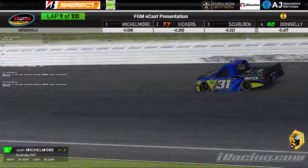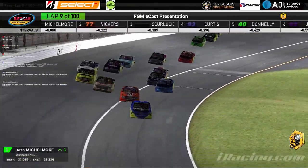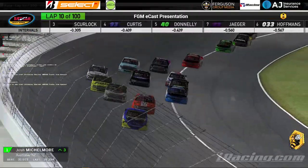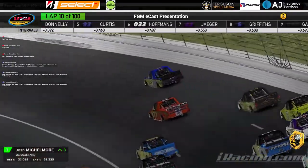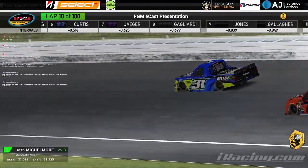He's a little bit unsure at the moment. He doesn't want to run that high line, it seems. But he might want to a little bit later in this race just to keep his tyres alive. That's the main thing. But at the moment, Josh Micklemore has taken the lead of the race and he's starting to pull away. So he's got some good speed up in that car already.